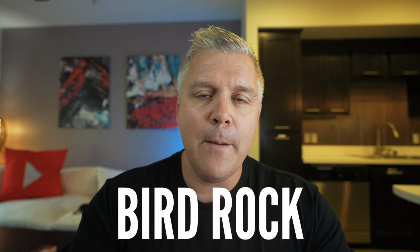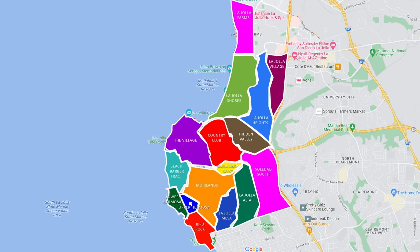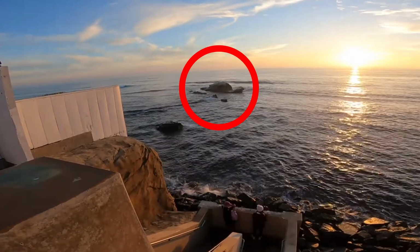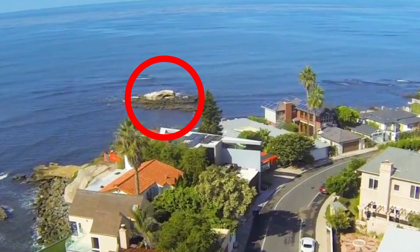It's going to be Bird Rock, La Jolla. Now, contrary to popular belief, Bird Rock is in fact part of La Jolla. It is not its own community and it is not a part of Pacific Beach. It's actually named after a large rock out in the ocean. If you ever get the chance and you're looking for it, just look for the rock. It's a pretty good sized rock and there's going to be a lot of birds usually hanging out on it.